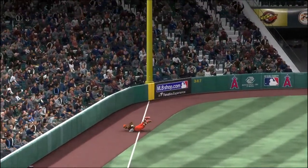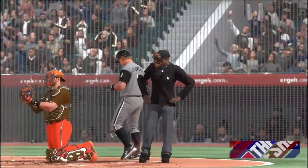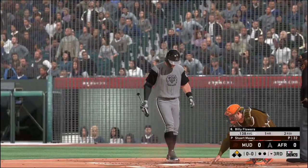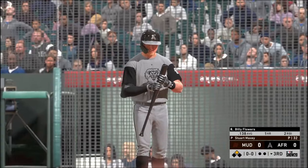Hey, he started the offensive production with a bang right there. That's the first hit of the game, and it's a good one. Driving that ball to and over the wall for a ground rule double. And he's basically able to stroll into second base. Stepping in, Billy Flowers, and he'll hit with a chance to push across the game's first run.